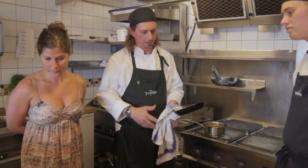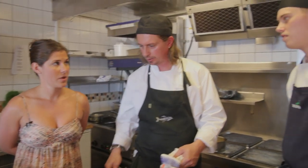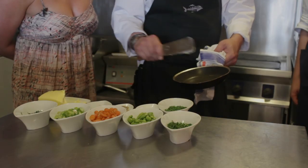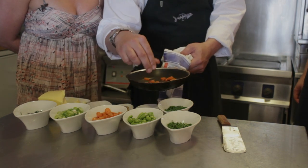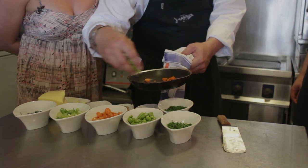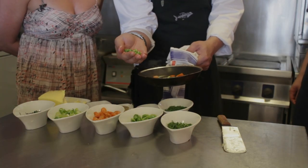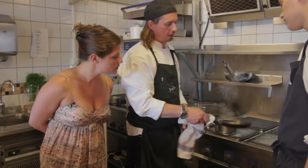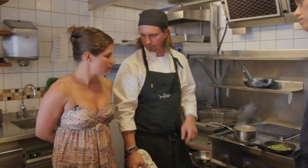And then we're going to do some little veggies? Yeah, a little bit of ragu, or what you say? Yeah, it's the same. Ratatouille? We do a vegetable ragu. Yeah. Little carrots. Onions. Is that lima beans? Broad beans. It's not as hard as a soya bean. The soya bean is a little bit harder, so this is just a little bit softer.